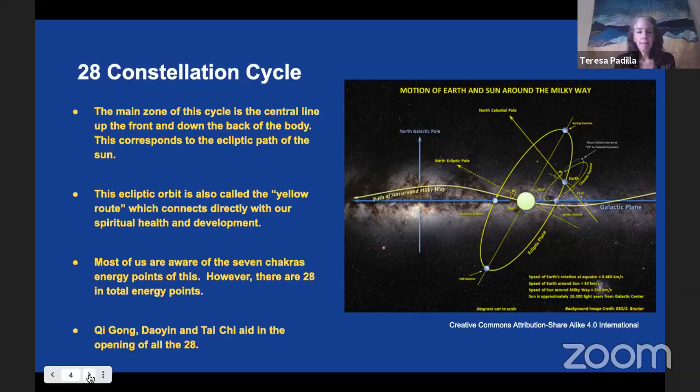In Chinese astrology, and this is encoded in the I Ching, there are 28 constellations comprised of the 10 heavenly stems, which work with the meridian organs that we were talking about in the medicinal foods, and the 12 terrestrial branches. There's 28 constellations, and it works along the ecliptic path, what they call the yellow route or yellow way of the path of the sun. And that is the path in your body that's the center. It's going down the front of the body and up the back. That's that ecliptic path.